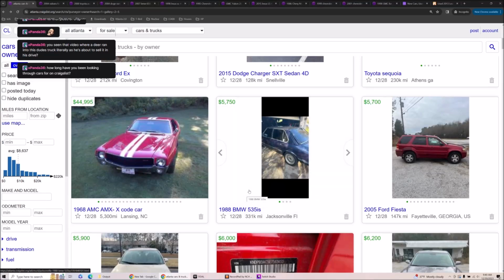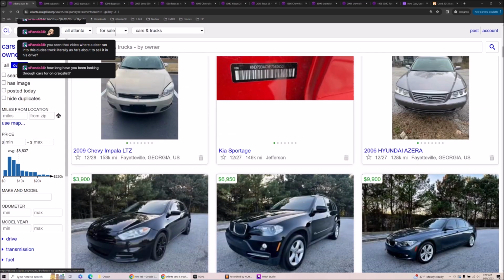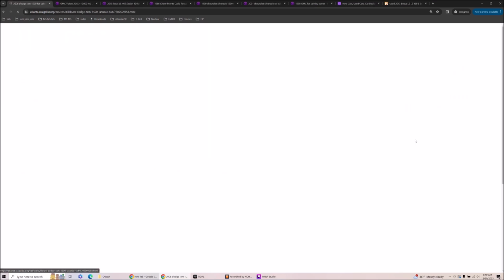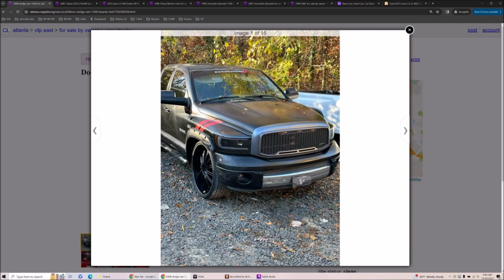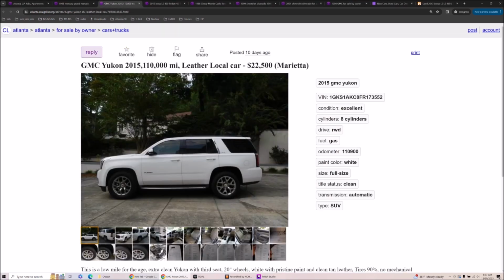How long have I been looking through cars on Craigslist? You mean like today? Or like in my life? Because, I mean, I don't know. When was Craigslist invented? We got a Dodge Ram Laramie 4x4 with tasteful mods which accentuate the value, portfolio. Oh yeah, that green OBS truck.